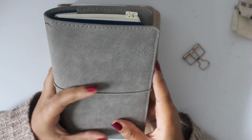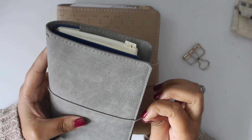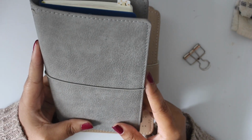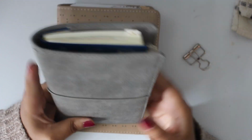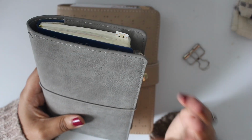So an update on my traveler's notebook. This is just a brief update. I did get a new cover. I initially bought this for my Jibun Techo. It did fit the idea book and a life book, but not the planner itself, because the planner itself is a little bit wider than those two books. So this, I mean, it poked out of this, but it wasn't that bad.